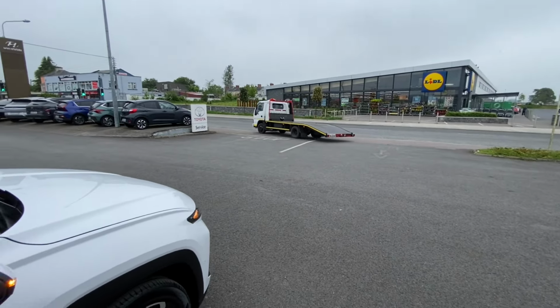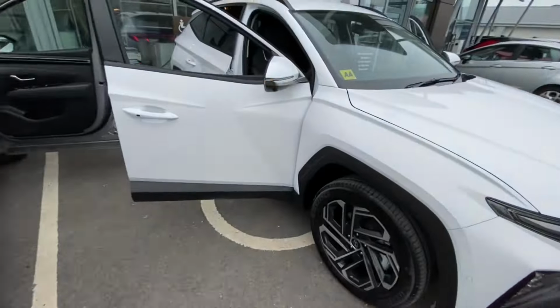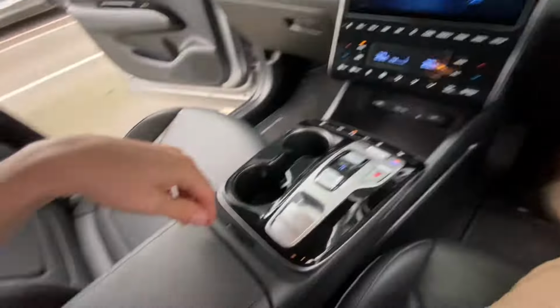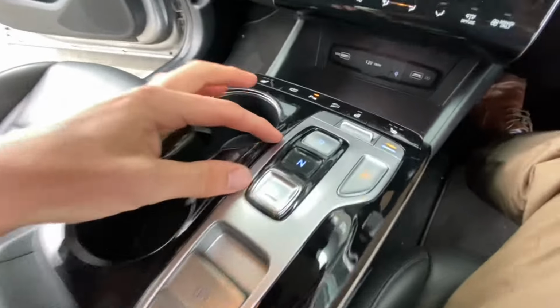98, very tidy looking recovery truck, isn't it? Anyway, so let us move on to, say, this center section here. Armrest, storage, this is the previous model, remember?